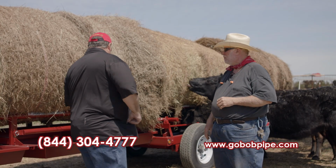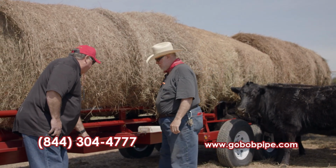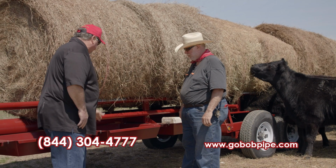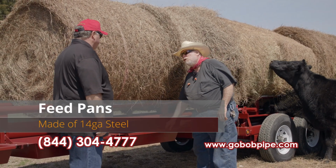Hey, tell me about these pans. I mean, these things look stout, and it looks like you've done some things to make them safe so the cows don't get cut. Tell us a little bit about them. Well, these pans are made out of 14 gauge. This is not thin stuff. This is good, heavy stuff.